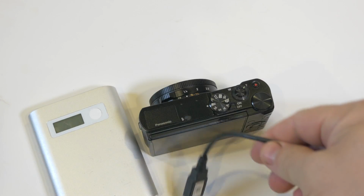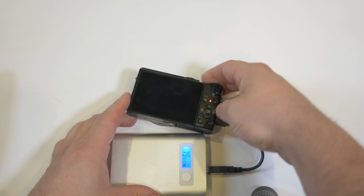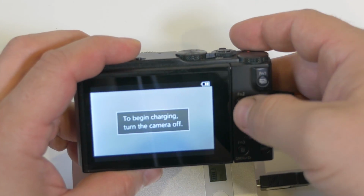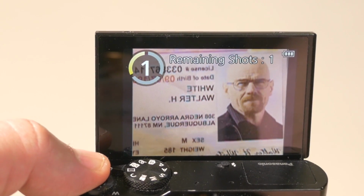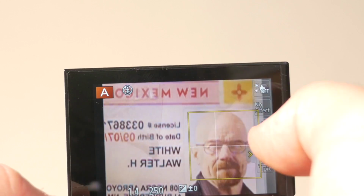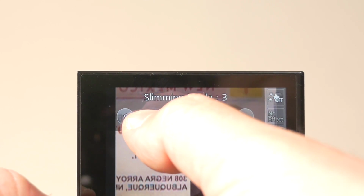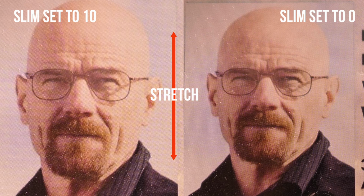The LX10 has the ability to charge over USB. I could charge this thing in my car, like the other cameras in this review, except for the LX100. Excellent feature. The LX10 has a wonderful flippy selfie screen with built-in selfie software that you can shut off if you care, but the shutter timer with on-screen display is very helpful for group shots, and it has a facial slimming feature that's gimmicky at best.